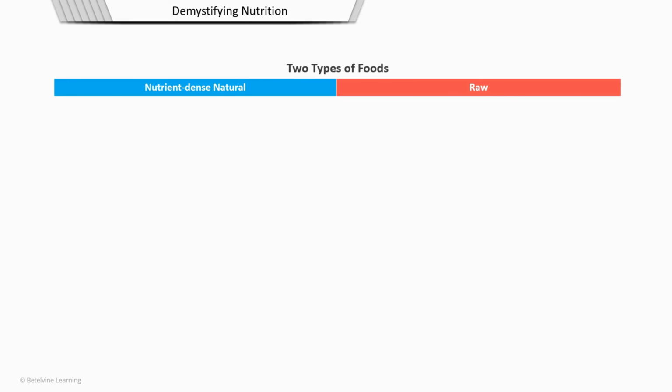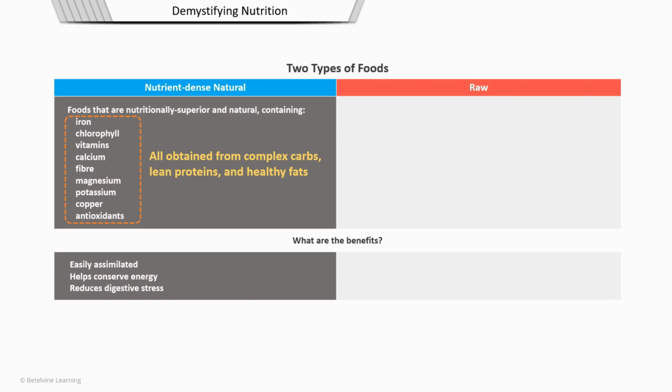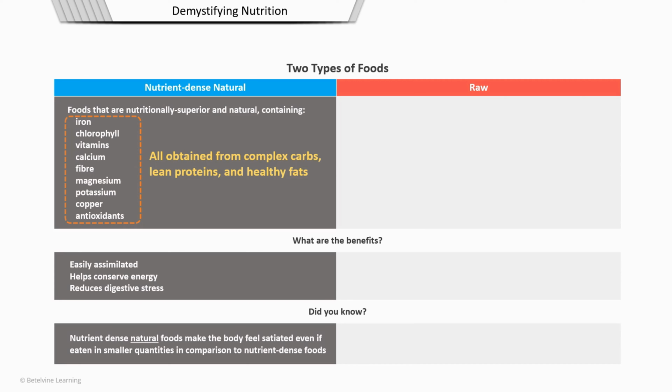These are nutritionally superior natural foods containing a number of nutrients such as iron, chlorophyll, all types of vitamins, calcium, fiber, magnesium, potassium, copper, and antioxidants. We have covered most of them in our discussion on complex carbohydrates, lean proteins, and healthy fats. The primary characteristic of these foods is that they are easily assimilated and can help us conserve energy and reduce stress in our digestive system. This is because such foods can be digested with less energy expenditure. When we eat nutrient-dense natural foods, we don't need to eat or digest as much as when we eat less nutrient-dense foods. In addition, when we feed the body the nutrients it needs, the brain turns off the natural hunger signal much earlier, and we are saved from stuffing ourselves. In turn, we are saved from experiencing a heavy feeling.